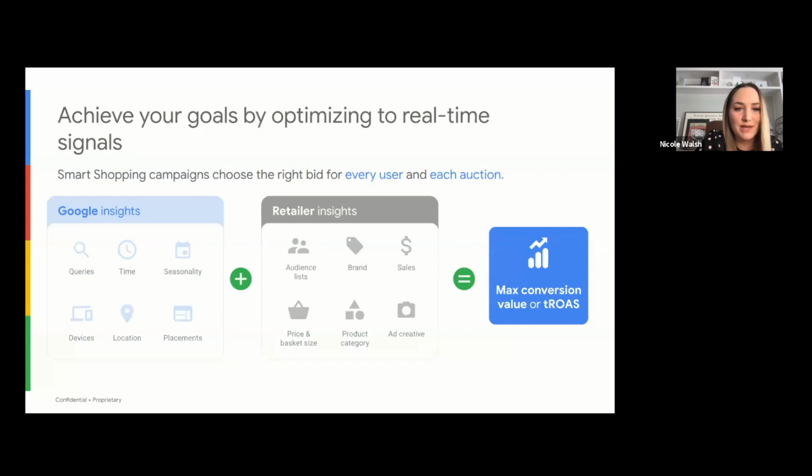So smart shopping campaigns start by continuously analyzing Google's insights on user queries, our data for intent signals, and also your insights. So your audiences, your brands, your products, your basket size to determine patterns that correlate with an online conversion value. And then once we have all that at auction time, the Smart Shopping campaign uses all of these insights to decide whether the user is likely to provide high value and how much we should bid in order to maximize that value.